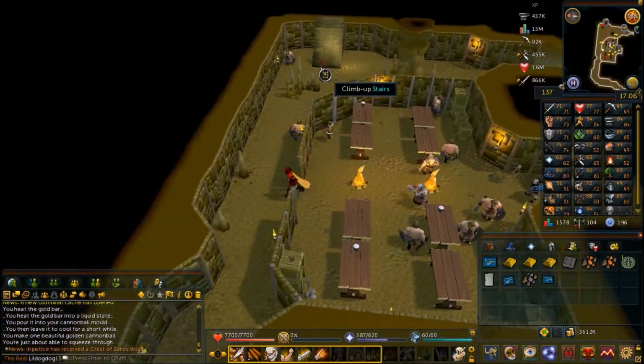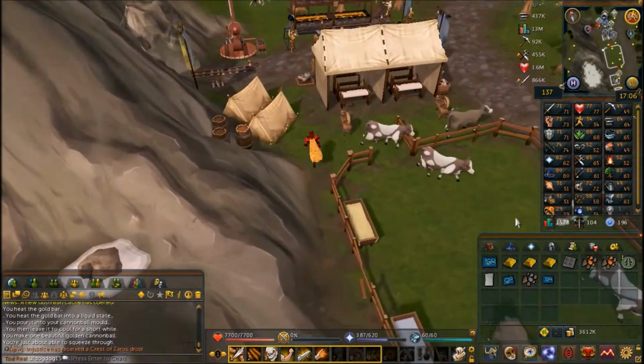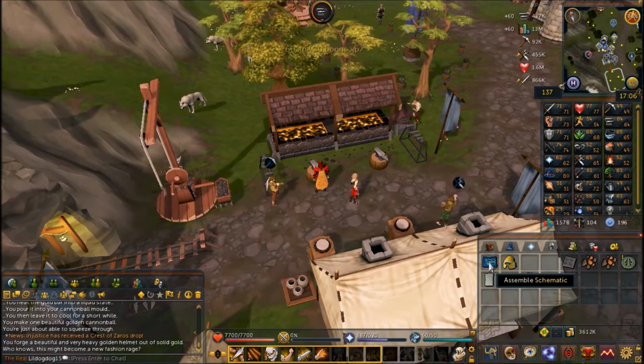Now, instead of home teleporting, climb up the stairs and walk north. There are anvils just to the north. And use your gold bars, and you'll make a golden helmet. Now, to assemble your schematics.